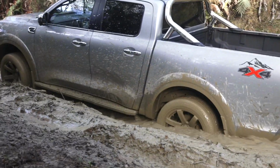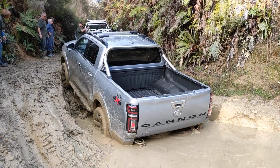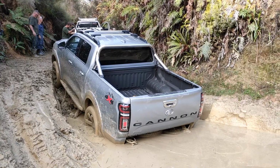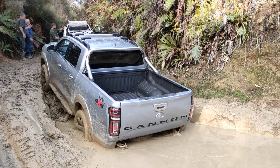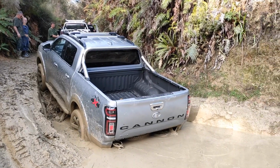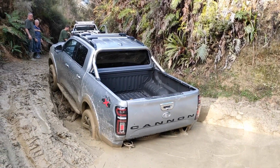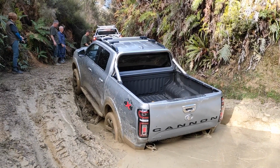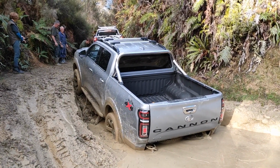So Paul's in front of the grey truck, so they're hooking him up to Paul, and Paul will do the rescuing in this case. But just look at the back of that truck. It's got no bumper, so I suppose that's helpful. And as I said, it's only on road tyres, so that's pretty impressive. I think the next truck up is the blue one, but we'll see.